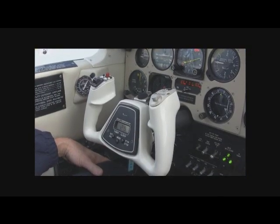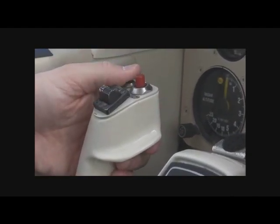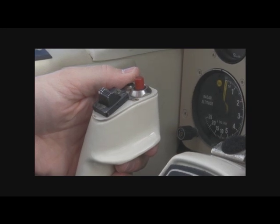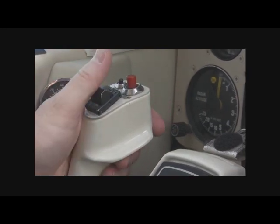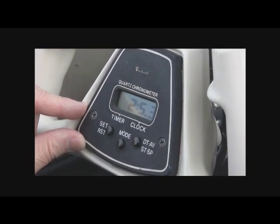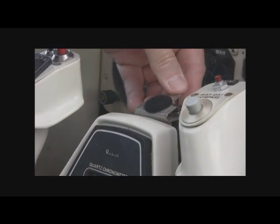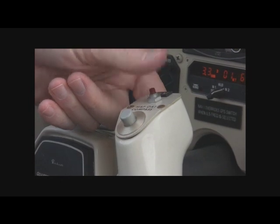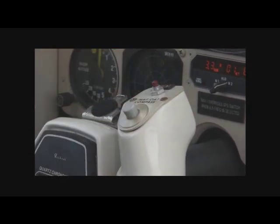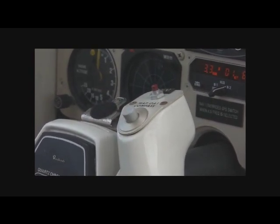Let's take a look at the pilot's control wheel. In the front here we have a mic button. On top we have control wheel steering, which lets you temporarily override the autopilot and also puts your flight director in your artificial horizon. We have an autopilot disconnect button, and then we have an electric trim button. In the center, we have a control wheel quartz chronometer or clock, and this doubles as a timer to time IFR approaches. And the owner has this set up with a little clip to hold your approach charts if you're shooting an IFR approach. On the right side of the control wheel, on the top we have a transponder ident button, and then we have a map light. The map light button puts a light down here in your lap. It also puts a light in your outside air temperature gauge and your compass.